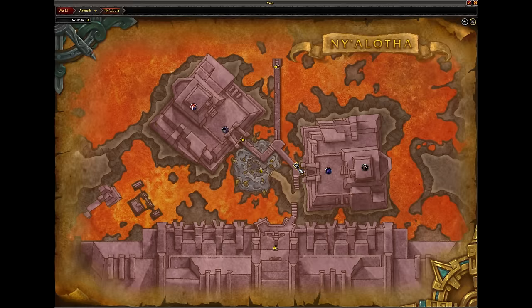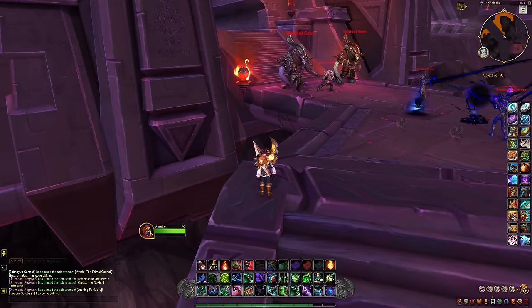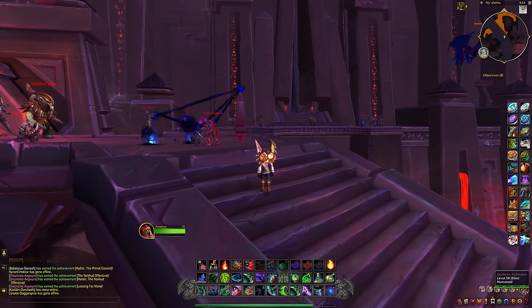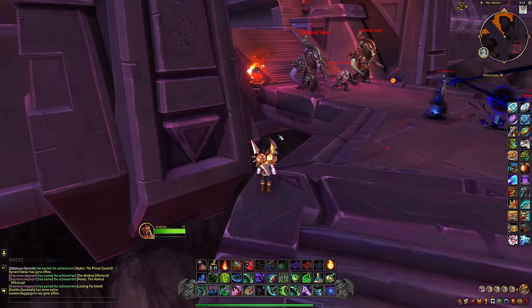Now, how to get out of Ny'alotha, the Walking City? Well, there is a very, very simple glitch that Blizzard overlooked when they made this map. Right over here at the entrance to Xanesh, the Dark Inquisitor, before you enter the ritual chamber, there is a pathway underneath the stairs. You come through over here and walk across a little bridge. Right under the stairs and the entrance here, there is a place that you can glitch under. So I'm going to show you how to do it.